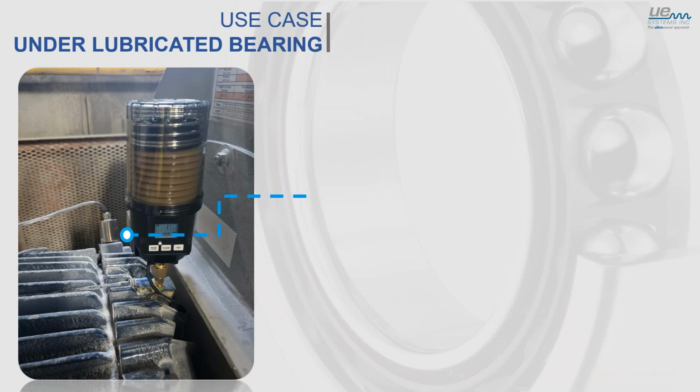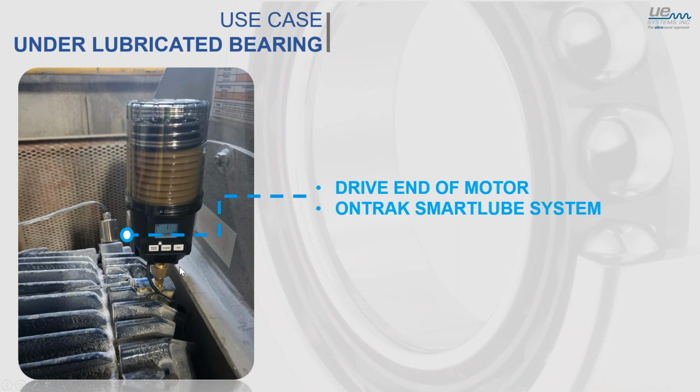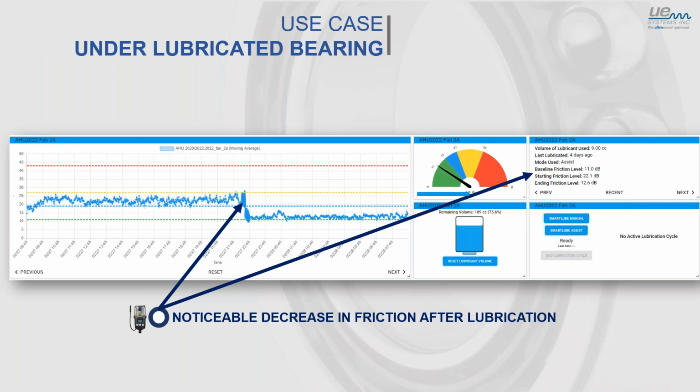So in an under lubricated bearing, here we have one on the drive end of the motor. You can see our sensor here. This is a direct mounted MUE single point lubricator, and it's a full on-track Smart Lube. Again, this is the ideal situation, and this is what I was showing you earlier. So that friction level goes up, and I'm going to show you a use case of how we can tell by the rate of how that friction is going up what's going on in that bearing.